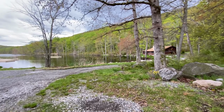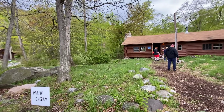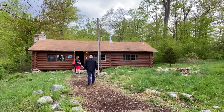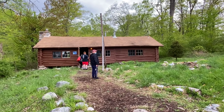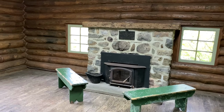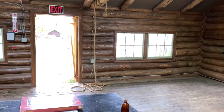We're getting ready to go into the main cabin in a minute, which I'll show you. This is what it looks like from the outside, the main cabin. On the far right corner is where the pantry was, which I'll show you in a minute. Here we are, man. The main cabin. Used for, obviously, a lot of scenes.